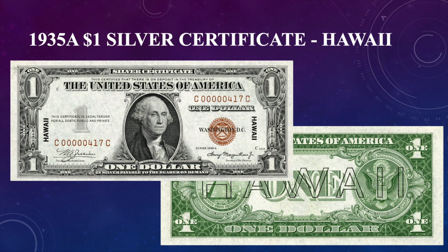And these notes are pretty interesting because they've got the brown seal on the obverse. They have Hawaii printed twice here, and then clearly across the back of the note, Hawaii as well. So they're cool collector's items. A $15 price is what you'll probably get for a heavily circulated one, while $120 is at the top range.